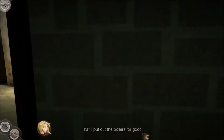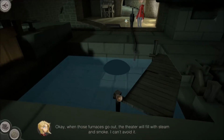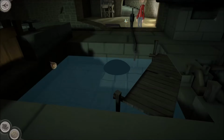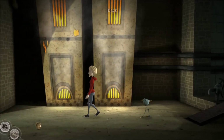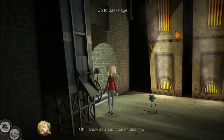Put the boilers out for good. Every change has consequences. Consider the smoke. Okay, when those furnaces go out, the theater will fill with steam and smoke. I can't avoid it. I need to deal with the smoke somehow. I have to make sure people get out safely. I know all about coal chutes.